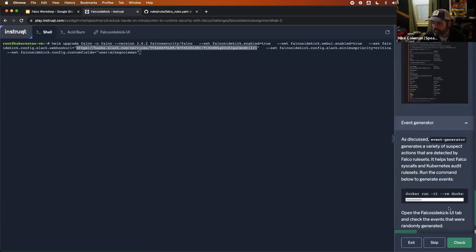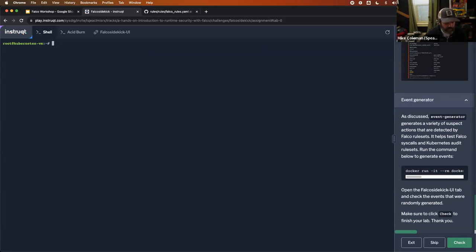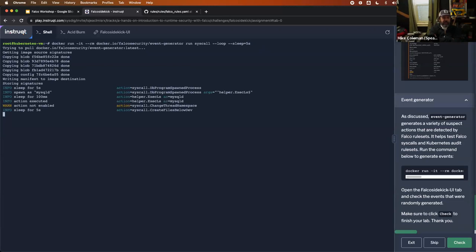So let's go in and run that. So let's control C this. We'll clear this and we'll pass that in. All right, and so it's going to pull the container down. And it's going to sleep for 5 seconds. And then it's going to go in, it's going to do some other stuff.